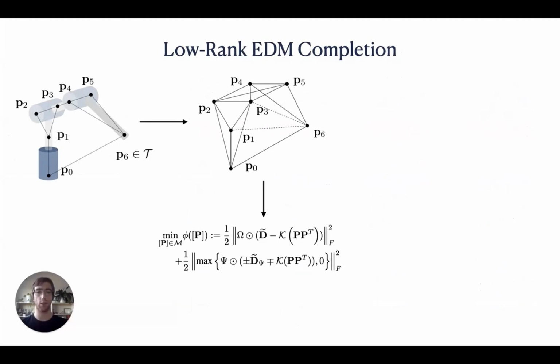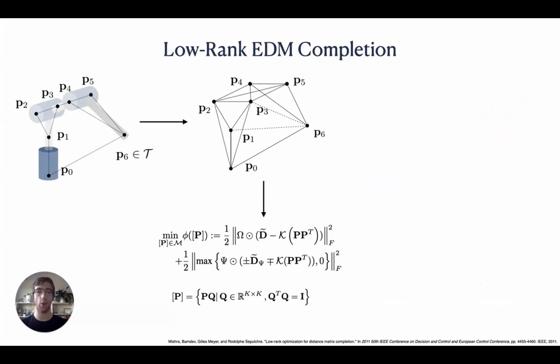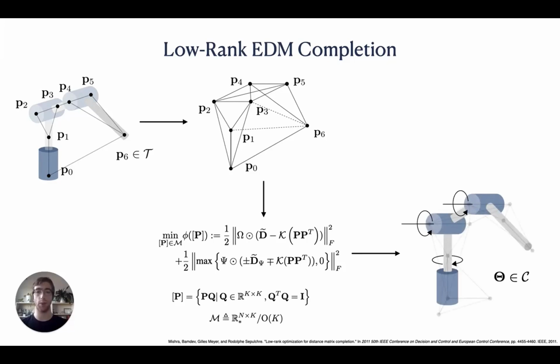Since the distances between points are invariant to rotations and reflections, a solution is actually an equivalence class of all sets of points related by an orthogonal transformation. This approach uses optimization over the Riemannian manifold of all such equivalence classes. Combined with a standard procedure for extracting the angular configuration from this set of points, we have produced a full inverse kinematics pipeline.